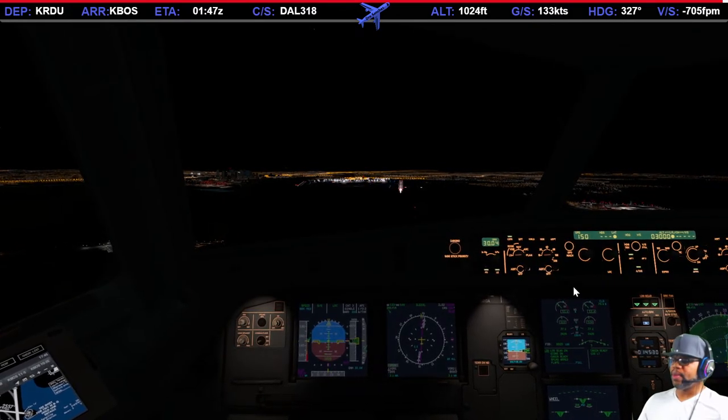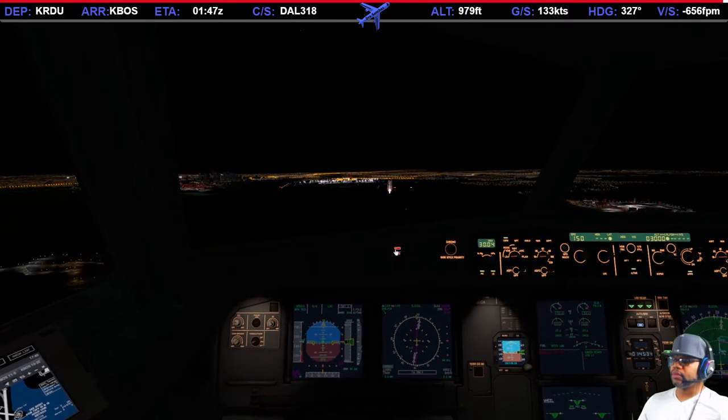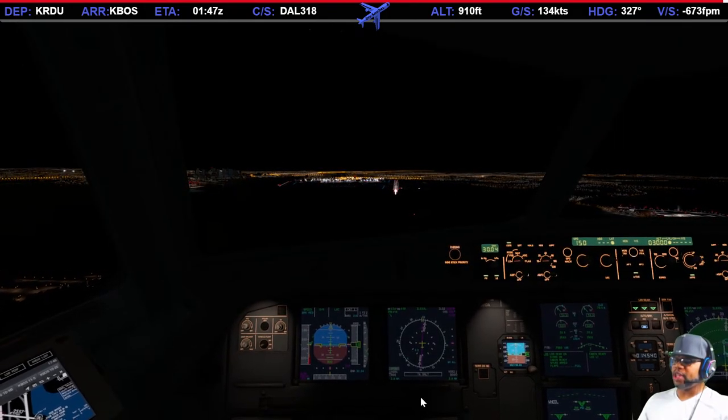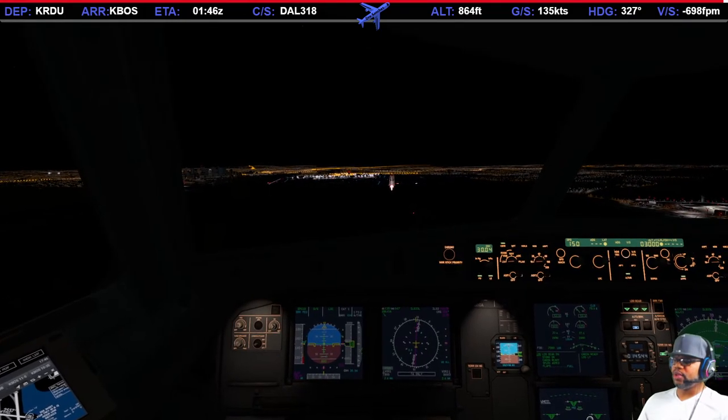Okay, guys, it's getting ready to be my aircraft. My aircraft, folks. It's going to be saying all that stuff, speed, speed, speed, because we're right at the cusp. So do not let that fool you with these Airbuses.